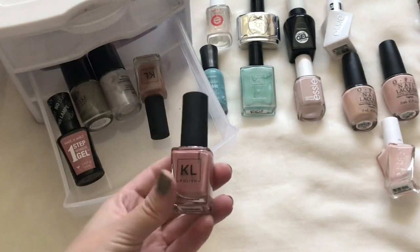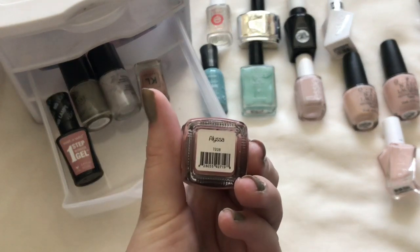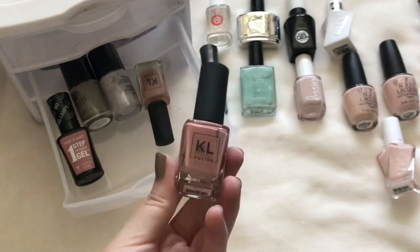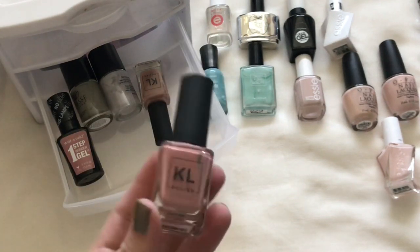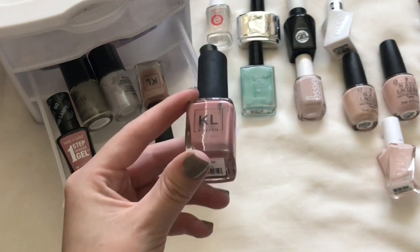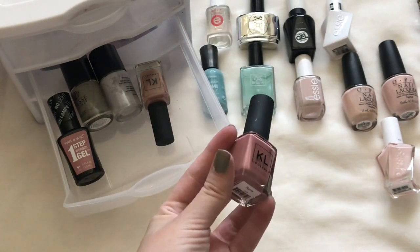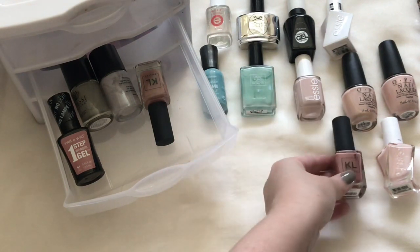The next pink shade I have is from KL Polish, and this is in the shade Alyssa. I love the KL Polish formula. I'm dying to order more shades. I'm trying to wait until Christmas, but I really love her formula. This is just an awesome everyday, like, nude, neutral pink shade, and I really like this. I've worn this one a ton.